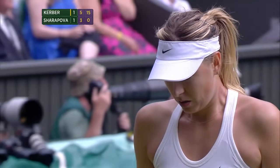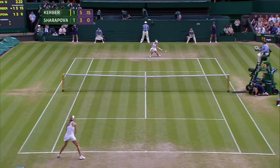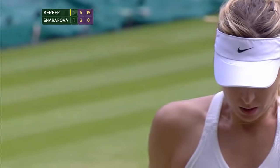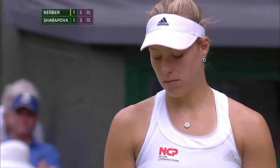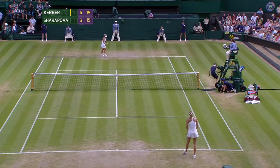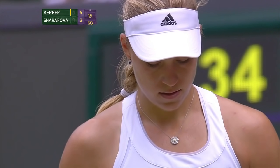Love. Look of despair on Sharapova's face as she saw that drop wide of the line. Sharapova just going for everything now. 15-all. And starting to find her range here at the end of this third set. Is it too late? Must be unbearable to watch for the coach.